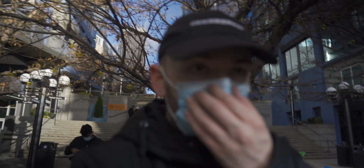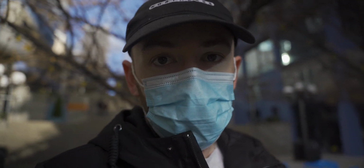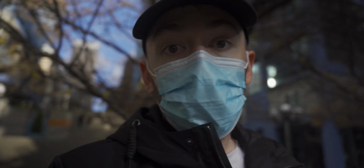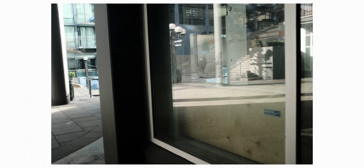When I'm walking around, my eyes are never really looking straight, because I'm trying to find shots that are out of the ordinary. Just that reflection on the wall over there was amazing. That was really good.